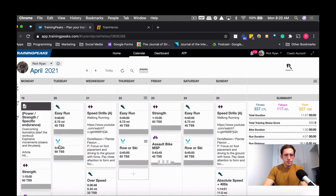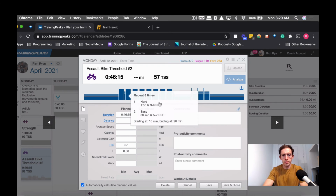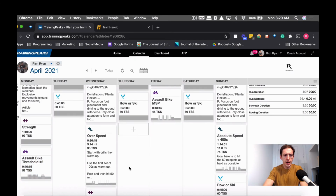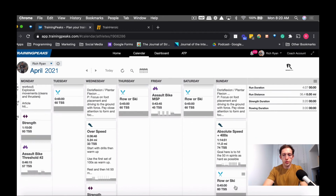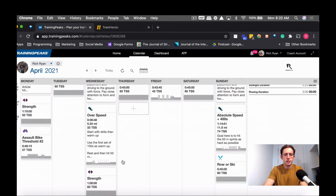And then the following week, MSP stays the same. Threshold is going to go back to 90, and I'm just going to add a little bit more volume there. Back to the overspeed, and then we're going to work on some more overspeed, and those 200s are going to turn into 400s. And again, the volume is always going to be with the row and the ski. My volume on the Saturday, Thursday, Tuesday is going to be based a lot around how I'm feeling. So if I want to run a little bit more, if I want to row a little bit more, but it's going to probably be in that 90 to 100 minutes of easy work on all of those days.